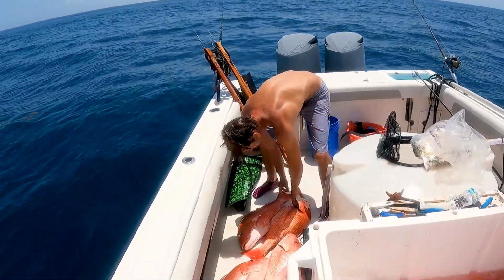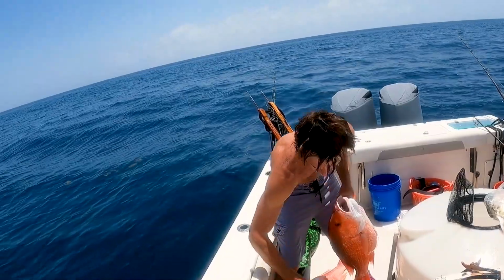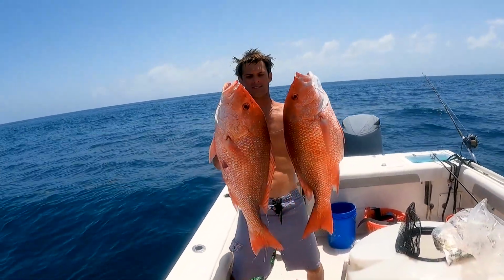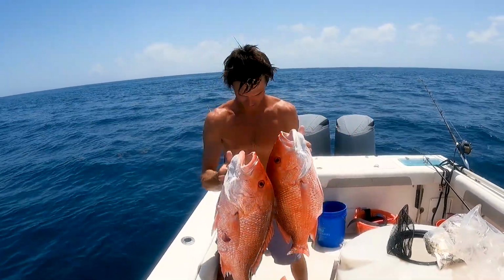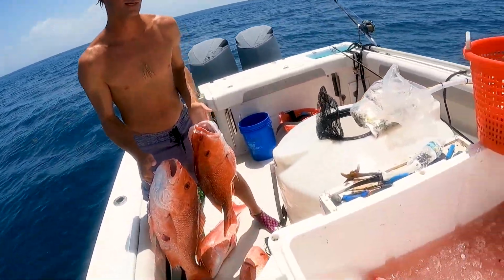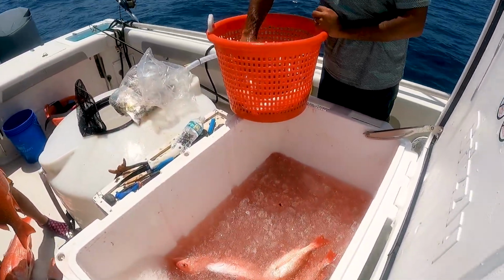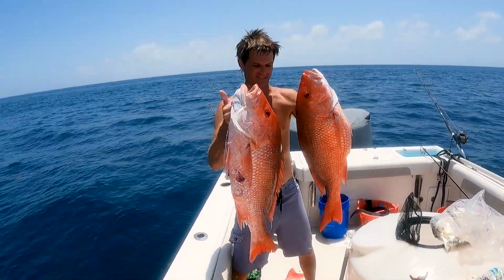Here's that last one. He's got to be gutted still. Hit him with the El Rolo, and then that's the one I shot. I hit him way low on accident in the beginning. But those are a couple solid red snappers. We got them in there, and then a couple small ones to max out the quota for the day. That's it. Good, baby. Time to ride.